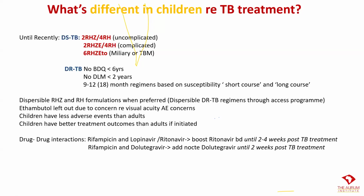Don't forget that if you're starting a child on rifampicin and they are on lopinavir/ritonavir, you need to boost with extra ritonavir every time that they get their lopinavir/ritonavir, so that's usually twice a day, and you're going to give that for 2 to 4 weeks after they've finished their TB treatment, because there might still be some rifampicin in the system.